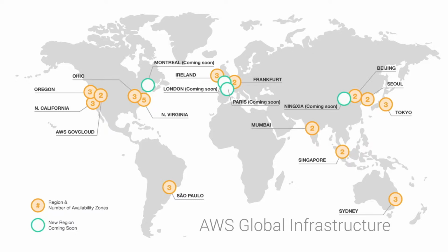Each one of those regions has one or more availability zones, and this is an Amazon concept. And each availability zone has a group of data centers.